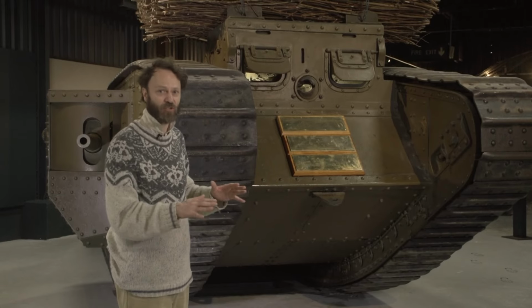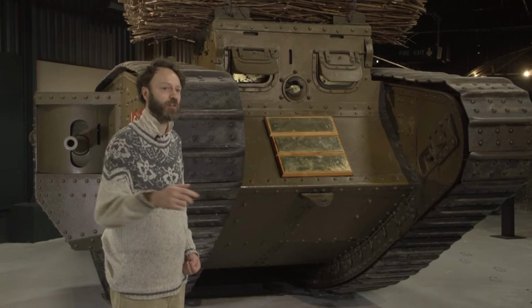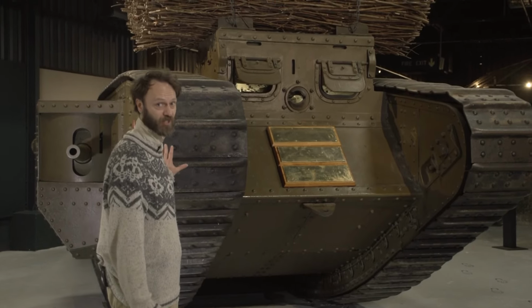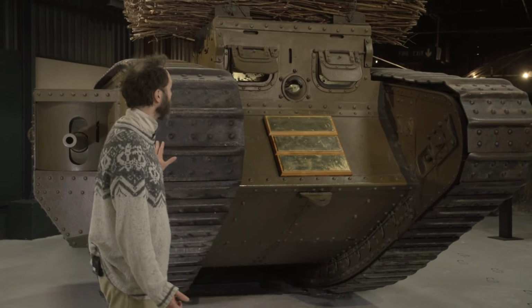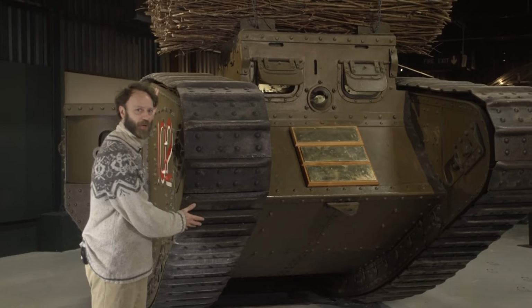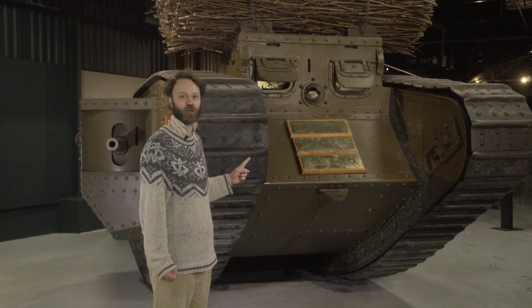They didn't get bogged down. Well, not too many of them got bogged down because they picked the right bit of turf to crawl across in these monsters that, of course, terrified the Germans. The Germans didn't have tanks. And this shape is designed with one purpose. It's for crossing trenches, because this is for breaking the deadlock on the Western Front.